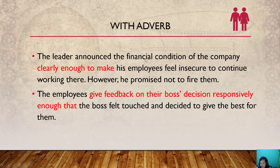But actually, the construction of the sentences after enough is different. We have here to infinitive, to make his employees. And in the second example, you have that clause, enough that the boss felt touched. You can have this one or this one. It doesn't matter. You can make your sentences more varied so that they will not be boring.